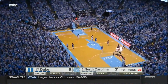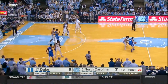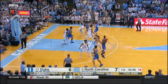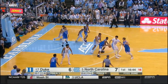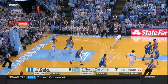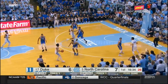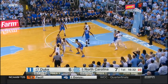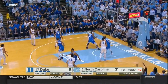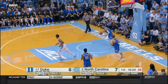What a pass from Pinson. Well, Theo Pinson is a fabulous passer, and that was just a beautiful pass. The noise level really ratcheting up here in the Dean Dome. As is the Carolina defense. Matt Jones misses a three. And Jones has really struggled from the field in his last three games. 5 of 24 coming into this one in his last three. Good pass. Meeks. In and out, Tatum the rebound.